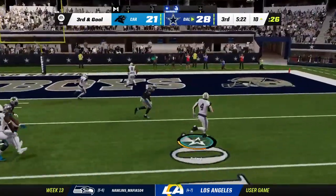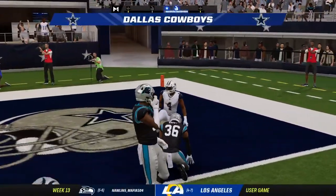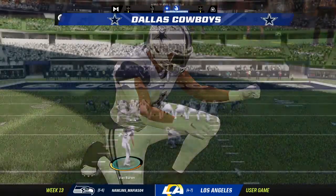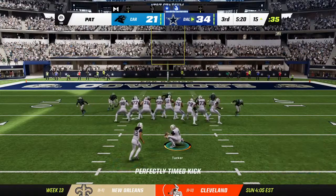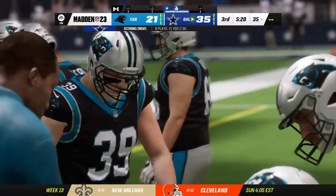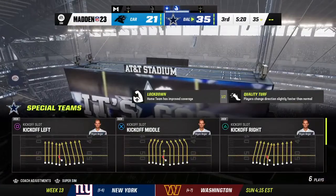On third down, Pollard. And he'll take it into the end zone for a Cowboy touchdown. Tony Pollard, his third touchdown of the game, number 16 on the season. And the Cowboys take the opening kickoff of the third quarter and drive right down the field to extend their lead.